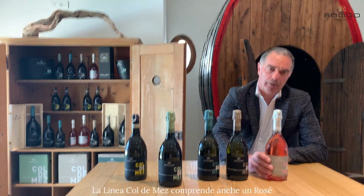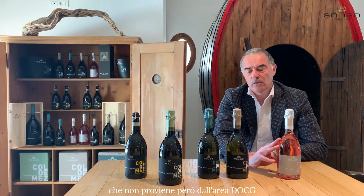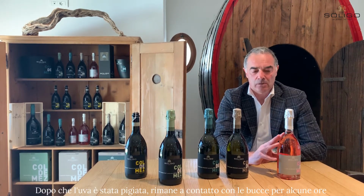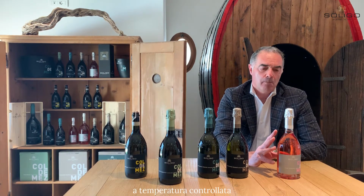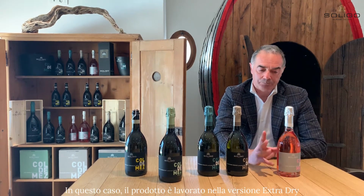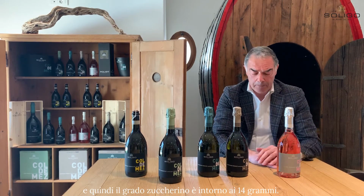The Col de Mez line also consists of a rosé, which is not from the DOCG area and whose grapes are Raboso and Pinot Nero vinified in rosé. Once the grapes have been pressed, they remain in contact with the skins for a few hours at a controlled temperature, in order to extract the color that will give the final rosé these nuances. In this case, the product is processed in extra dry, so the sugar level is around 14 grams.